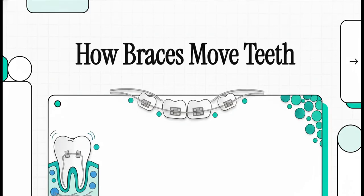Welcome to The Explainer. Today, we're diving into something absolutely fascinating. We're going to uncover the hidden science that literally turns a mouthful of metal into an active biological construction zone. That's right, we are exploring the precise mechanics and the microscopic cellular biology behind exactly how braces move your teeth.